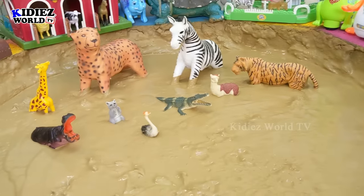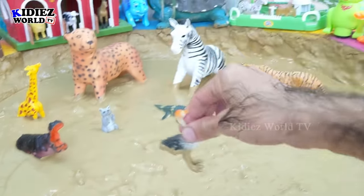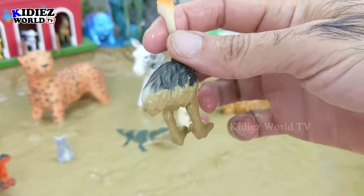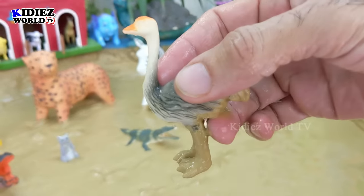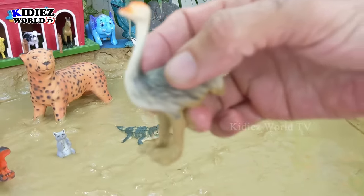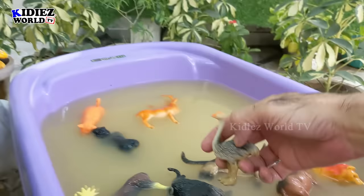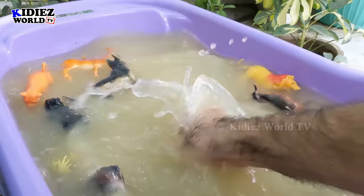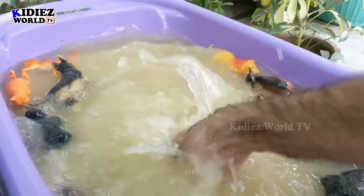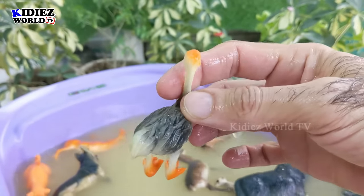Let's check out the next one and the next one. Wow, we have ostrich after a long time. Look at this. He has the biggest egg. Ostrich. Let's wash him. Here we go. Ostrich.